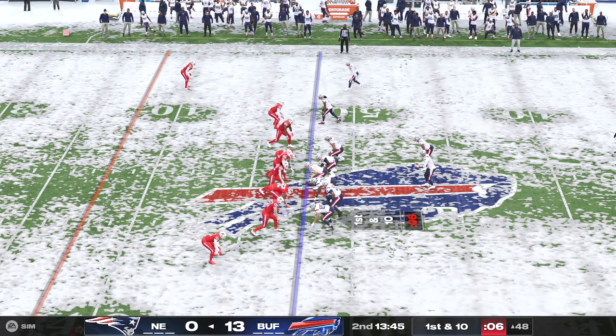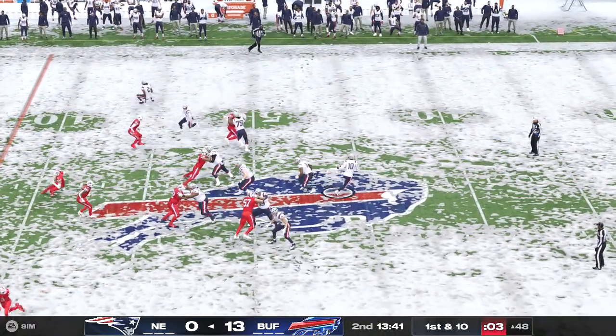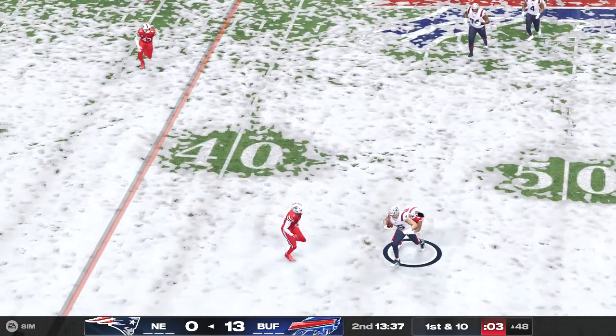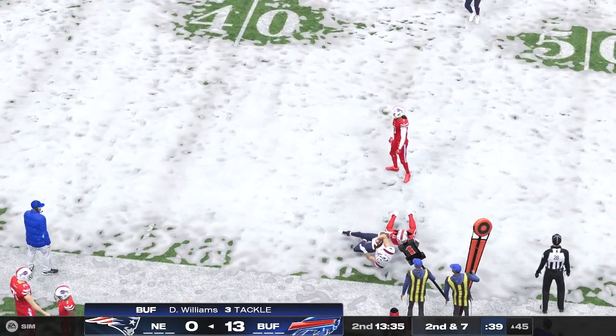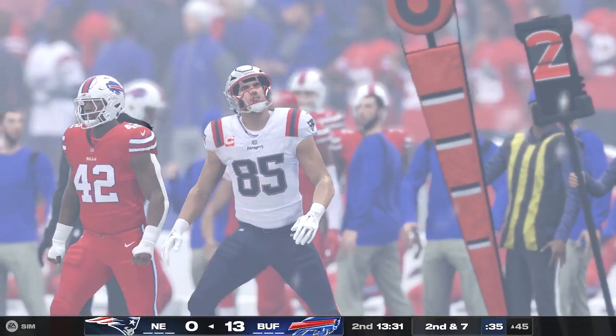The motion man here is Bourne. Off the play fake, it's May. He's got his big tight end, Henry. He'll be taken down rather swiftly after a gain of just three.